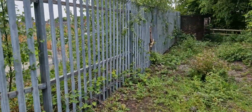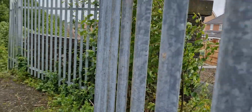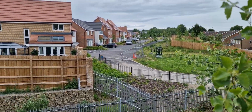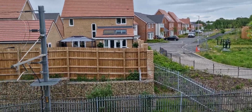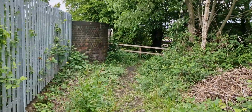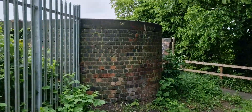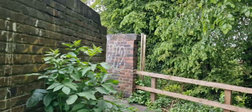But I'll flip the camera up in a minute and just show you from the high level. If you look up there, that's where the line ran to that took it to Clockface. Do you see where the new houses are? This is where the bridge would have run over. And we'll get a better shot down here, but sadly it's been knocked down, and why it got knocked down I don't know, because it was the first railway that ran over a railway.